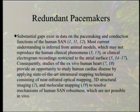Substantial gaps exist in data on the pacemaking and conduction functions of the human sinoatrial node. Most current understanding is inferred from animal models, which may not reproduce the human clinical phenomena, or clinical electrogram recordings restricted to the atrial surface. They're saying when they were investigating it before, we had to look at animal models which may or may not translate, or we had to look at recordings on the surface. So they're going more in depth, so to speak.